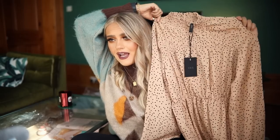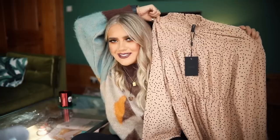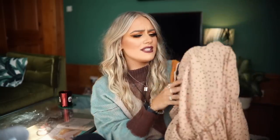This next one is a little bit of a risk. It may not suit me, but you gotta take risks. I can send it back if it doesn't. It is this dress from Yas, a high-necked ruched peasant style dress, a tiered midi dress, black little polka dots. It's this lovely soft blush nude. I just really loved the neckline, and again, the ruched sleeves.